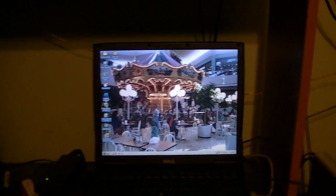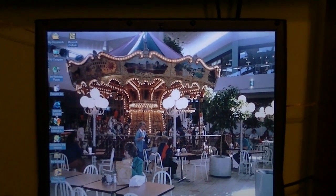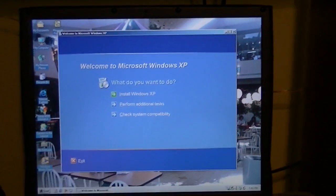We'll zoom in on the screen there. I installed a copy of Office 2000 and a couple little applications there just to make it a little bit more authentic for an upgrade.